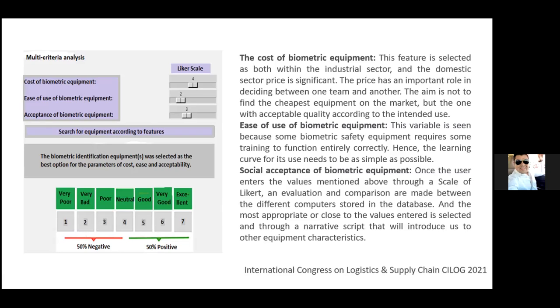The cost of biometric equipment. This feature is selected because, in both the industrial sector and the domestic sector, price is significant. The price has an important role in the decision between one team and another. The aim is not to find the cheapest equipment on the market, but the one with acceptable quality according to the intended use.